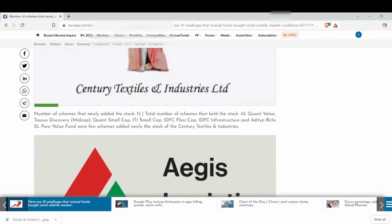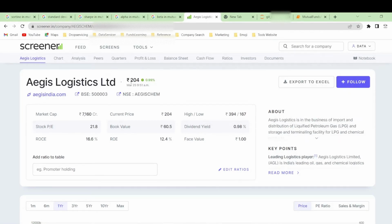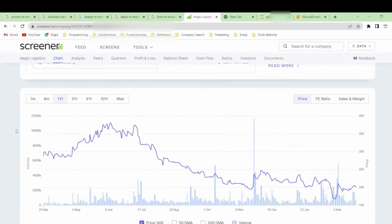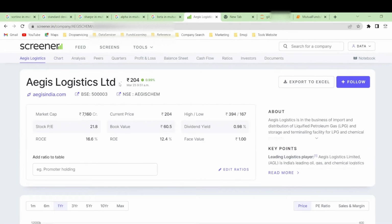Aegis Logistics. So the next stock, yeah. So speaking about Aegis Logistics, it is trading at 204 and market cap of 7160. Stock P/E is at 21 and ROCE at 16.6. These are good numbers, and they have been maintaining a healthy dividend payout of 36.84 percent. Moving on to the cons, they have delivered poor sales growth and low return on equity at 11.79. Company might be capitalizing the interest cost. Let's take a look at what are all the schemes that held this Aegis Logistics.